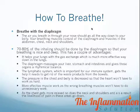The diaphragm massages your liver, stomach, and intestines and gives these organs a rhythmical balance. The lymphatic system, which is important for our immune system, gets the help it needs to get rid of the waste products from the bowels. The pressure on the chest and belly is decreased so that the heart won't have to work as hard.